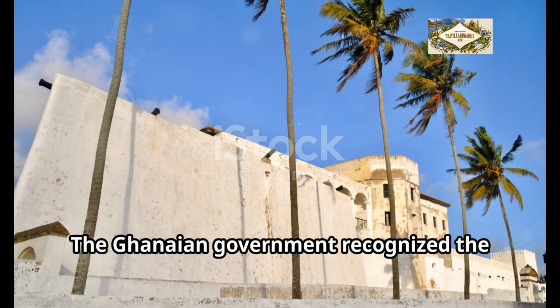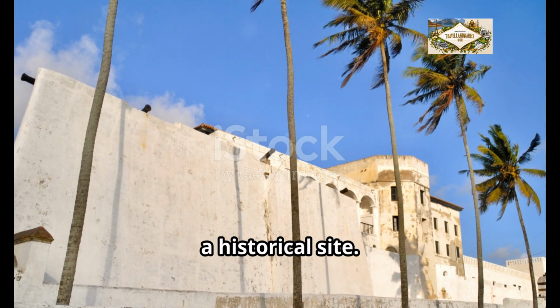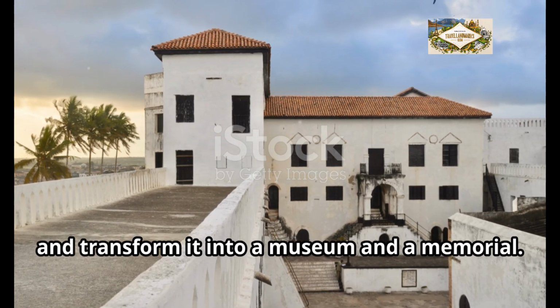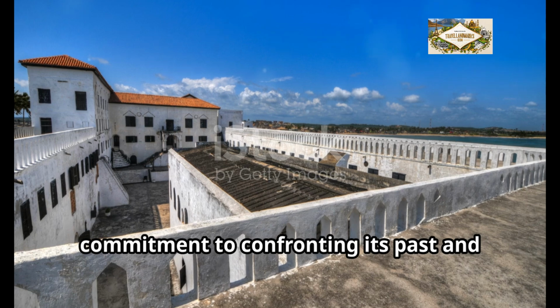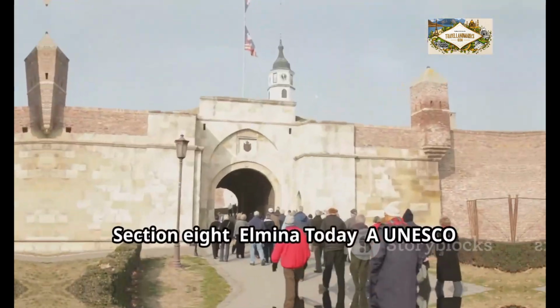The Ghanaian government recognized the importance of preserving Elmina Castle as a historical site. Efforts were made to restore the castle and transform it into a museum and a memorial. This transformation symbolized Ghana's commitment to confronting its past and honoring the memory of those who suffered within the castle's walls.